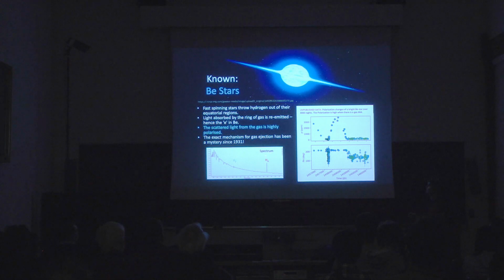So if you look at a spectrum, you can see this great big peak here and another one over here that tells you that's happening. If you look at the polarization, you can see that goes way up as well when we have an ejection event. And then slowly this material falls back into the star and the polarization goes back down, the line in the spectrum goes back down.